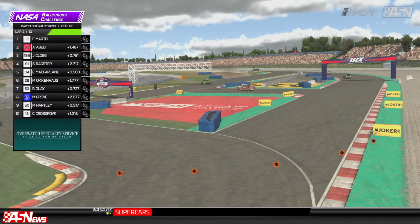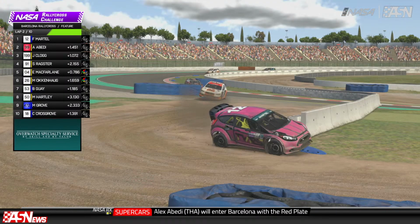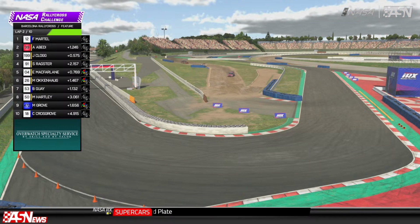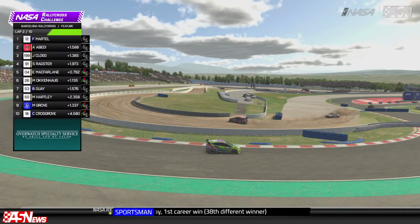You were not wrong here in Spain. Is unfortunately my pick, and I'm sorry for my curse, as Hartley got turned there just by the absolute chaos going through that pretty much alley section. Clog bouncing off the tire barriers in P3. So the top 3 have checked out a little bit over P4, which is now Ragster. McFarlane into P5 as he jokered.